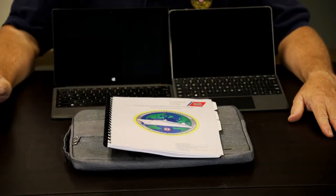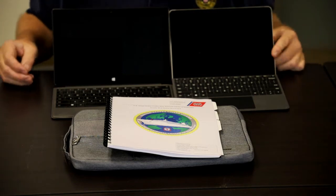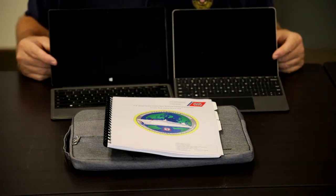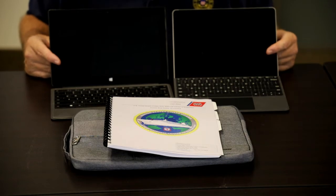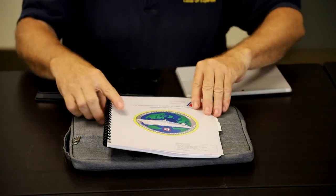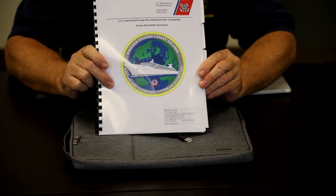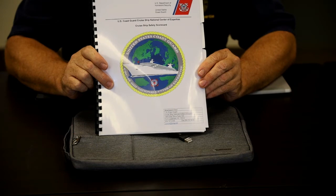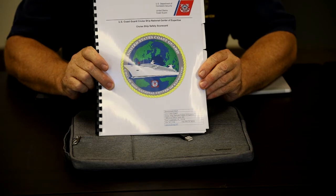Each unit that conducts cruise ship exams is going to receive a package from the Cruise Ship National Center of Expertise. Within this package, you'll either get a Surface Go or a Surface Pro. These will be loaded with all the required software as well as a training video to guide you through the use of the scorecard, and they have the same functionality. In addition, you'll have a booklet, and within this booklet is going to be a contents list, an 1149 that must be completed by your unit property officer, 2 MMS documents that outline the use of the scorecard, and a copy of the MISLE user guide.